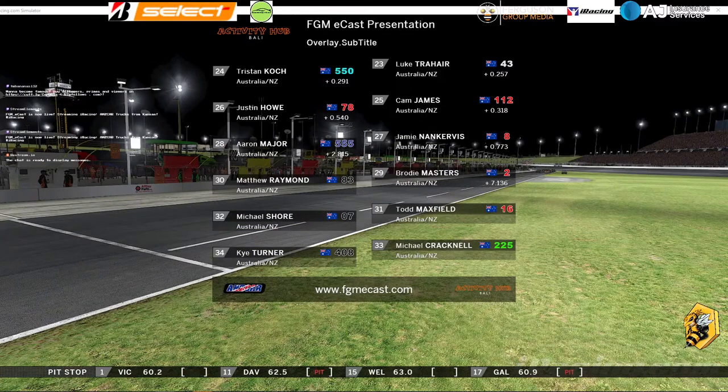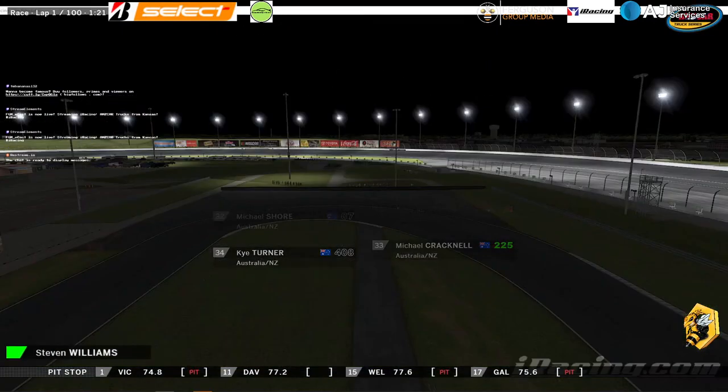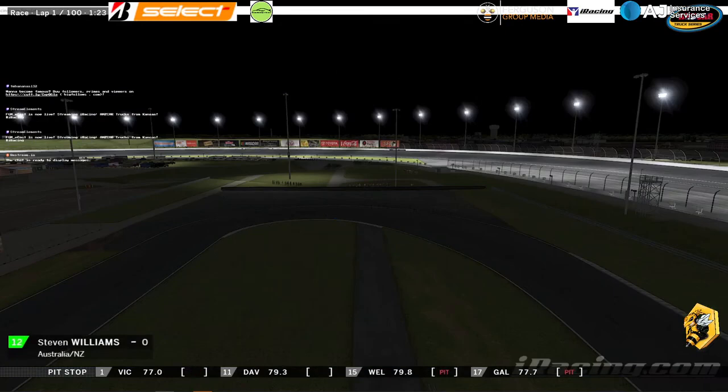Brody Masters and Matty Raymond off row 15. Todd Maxfield, Michael Shaw 16. And we've got Michael Cracknell and Kai Turner off row 17. And that is all she brought tonight for us here at Kansas Raceway.